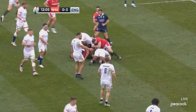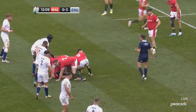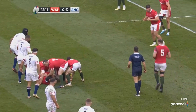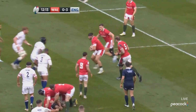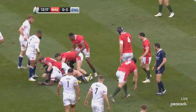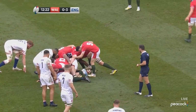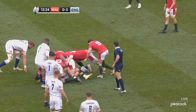So Wales trying to build here. Just outside their own 22. They've had plenty of entries to the opposition 22 against Ireland and Scotland, but just not converting. Conversion rate is actually horrific for Wales when you consider the amount of time they've spent in the red zone of the opposition. Williams waits. Use it now.